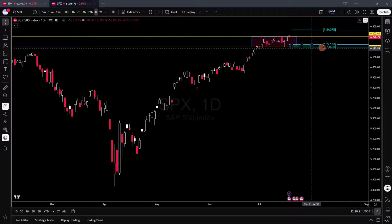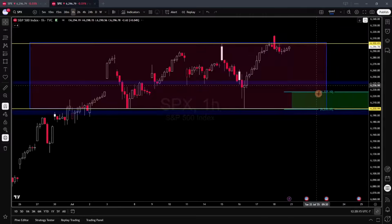But the interesting thing to note is where the lower range that the market is pricing in is. At the bottom of this range, near the 6,200, is the lower edge of the lower range for the coming week. So be aware of that possible retracement coming back down to this 6,200 level.